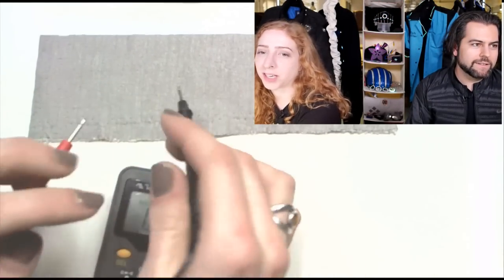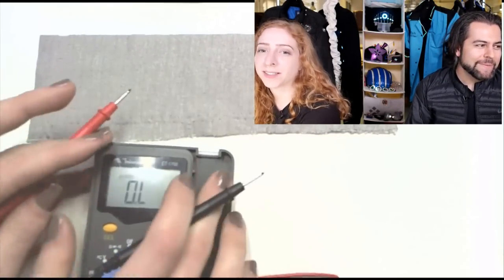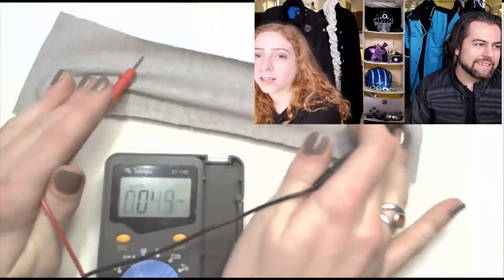So this is my pocket multimeter, the same one we're giving away. This is a piece of our conductive jersey.